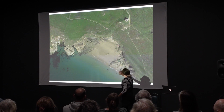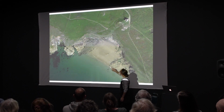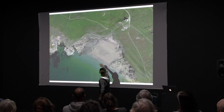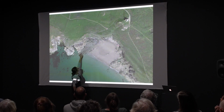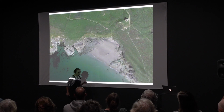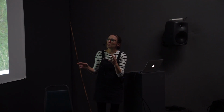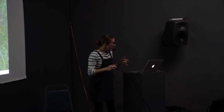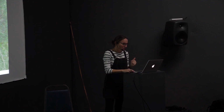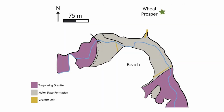But if we look here, you might be able to pick out some creamy bits. This bit here. You can see a bit over here, and then there's a darker bit here, and I can't reach because I'm too small, but here. And you can see there's a line going up there. So what you're looking at in a plan view here is the contact between the dark killas and the pale granite. And geologists, we like to go out and map stuff, so we can make a map. So if I flip between that one and that one, it's kind of a map.